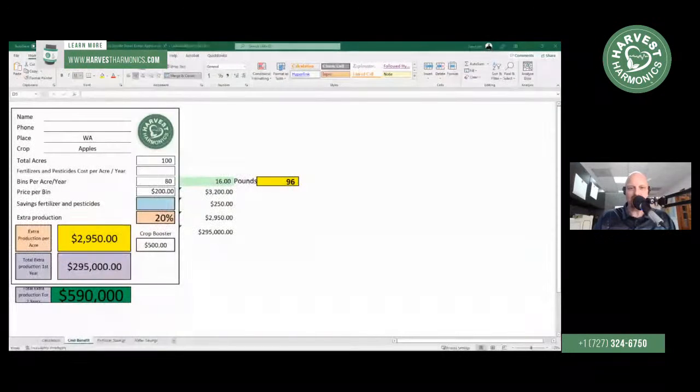So let me share my screen real quick, and I just want to show what we've got here. So let me show you this. The first example I have for you guys is on apples. Now, I have taken the name out to protect the innocent or the guilty or whatever you want to call it. But this is a calculation we did for an apple grower. And this is in Washington State in the United States. And he's growing a variety of different apples.